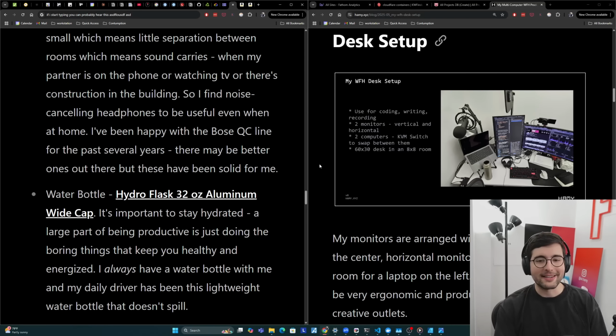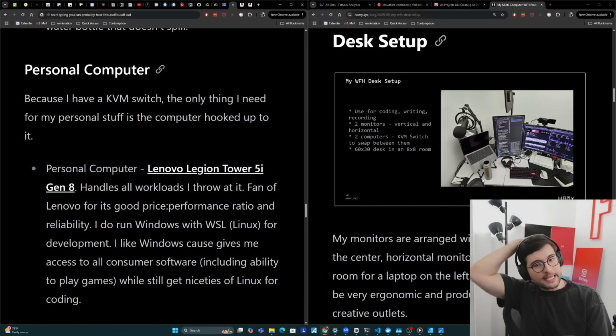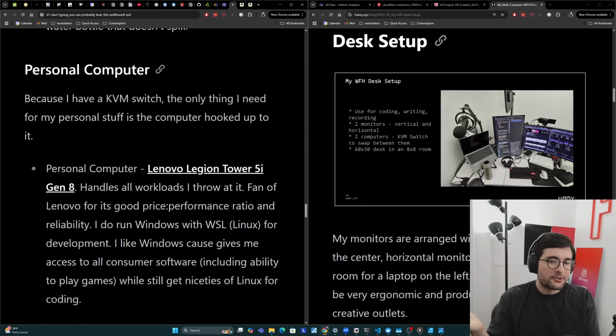I think that's a great way to get everything sticky, so I probably don't do that. All right, my personal computer is actually under the desk here. You can't really see it, but it's on the floor because it's a big one. And I have the Lenovo Legion Tower 5i Gen 8. I like it, it handles all the workloads I throw at it.